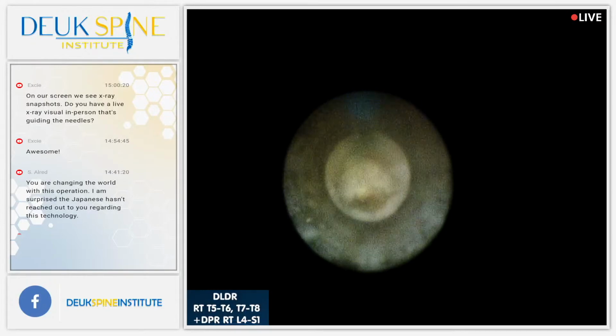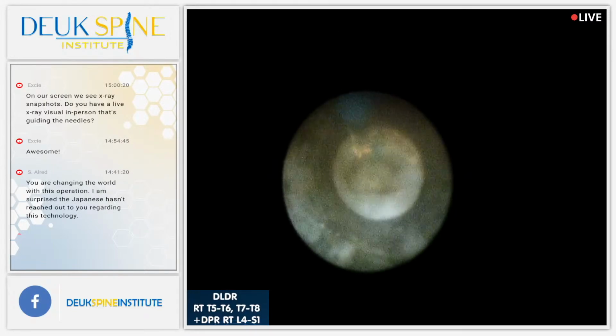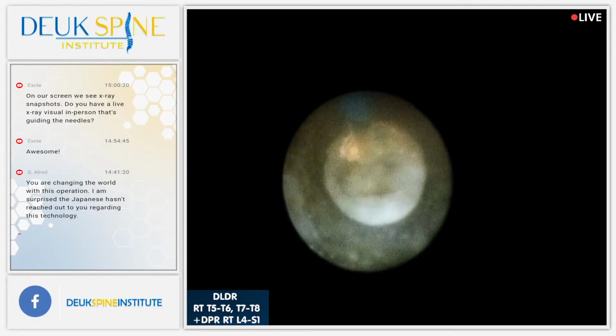Now, do they make a rod lens scope smaller? Yes. I don't like it because it's still really big compared to this one.